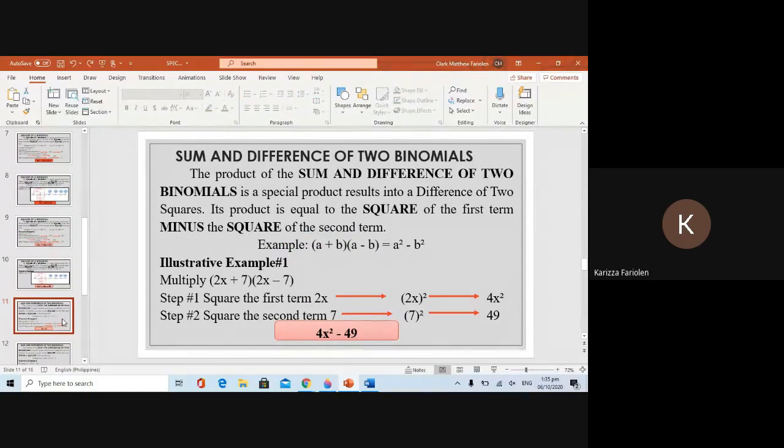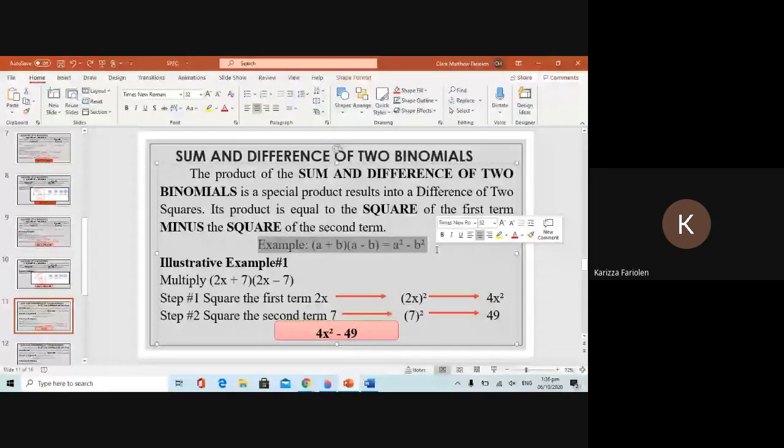Ano kaya ang pinagkaiba niya sa square of a binomial? Mapapansin ba? Check niyo yung example, yung example na nakaka-highlight. Ayan. May pinagkaiba po ba sila with the square of a binomial? Kung kanina, we have A plus B squared is equivalent to A plus B times A plus B. So, si sum and difference of two binomials naman, we have A plus B times A minus B. Ayan. Anong pinagkaiba nila?